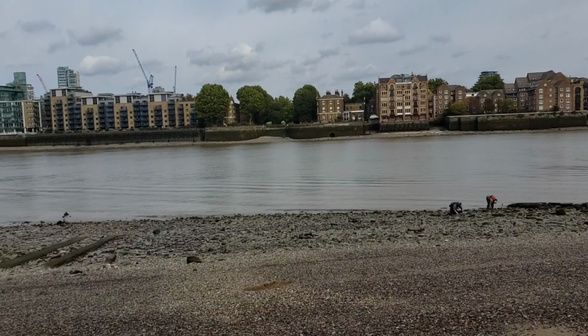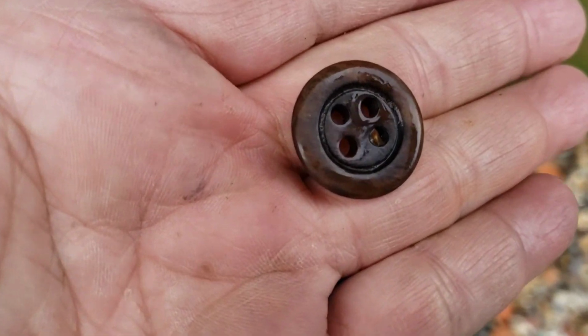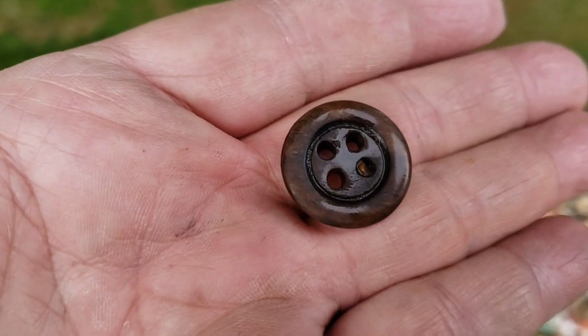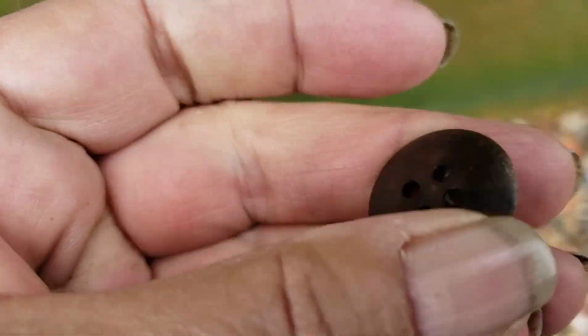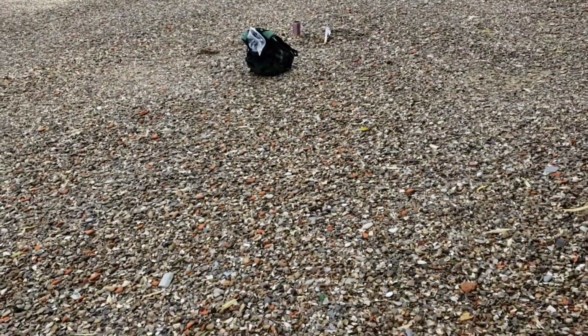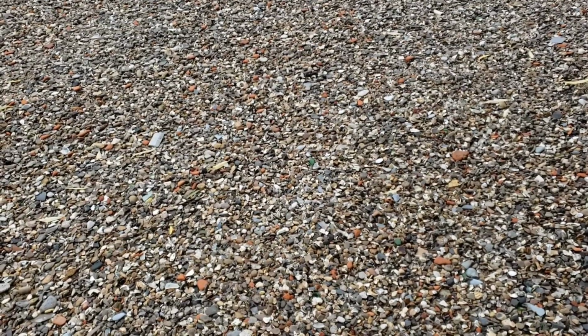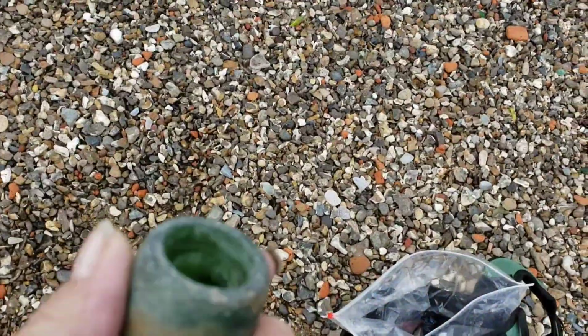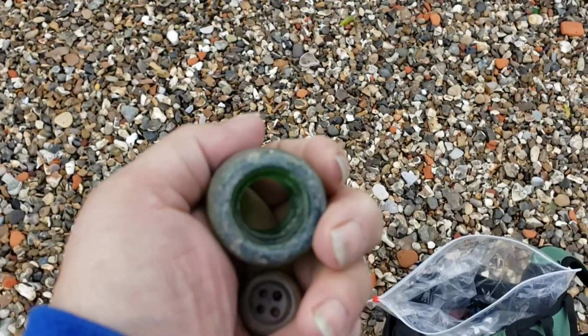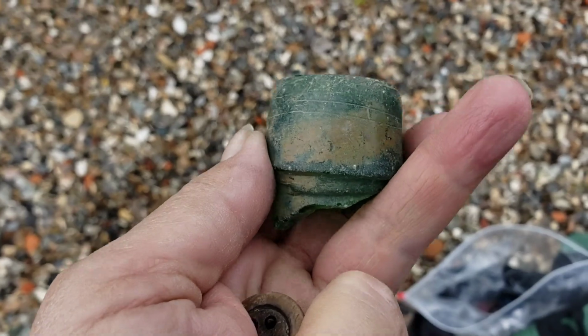So I got out of the mud because if I get any muddier, I don't know if they'll allow me on the tube. I might have just found a bone button. I'm going to go ask Patrick. Walk down and ask Patrick. He'll know if it's bone or not. I don't think it's wooden. Just found a chunky cork top. There's a ridge in there, so that would have had a vulcanite stopper.